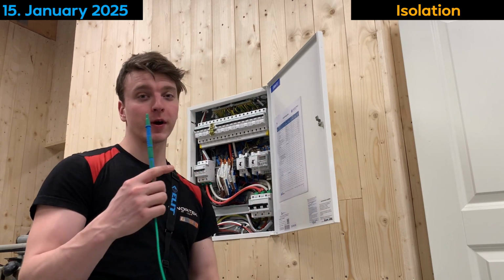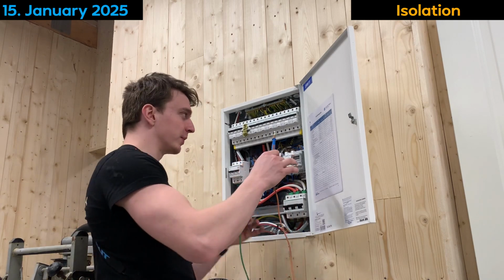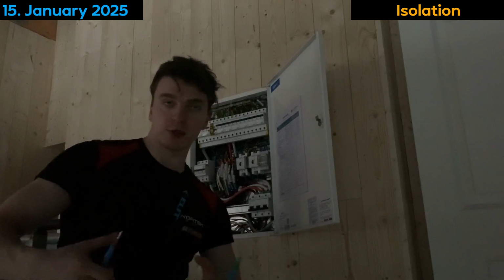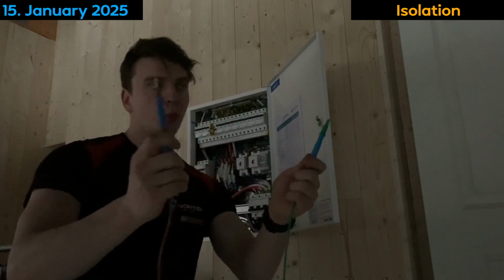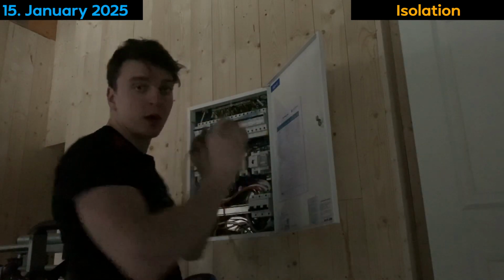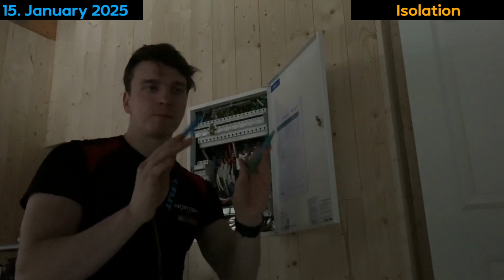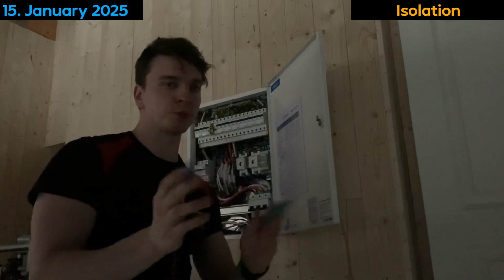And I'm hoping for a result that is as big as possible, but this is a test we can't do with the live electricity, so we have to take the power. So what I'm going to do with this instrument, I'm going to put 500 volts on each of these pins. So when I take one pin on earth and the other pin on the live wire, I will try to push 500 volts between those 2 wires. What's going to happen is hopefully nothing, because there shouldn't be any connections between them.